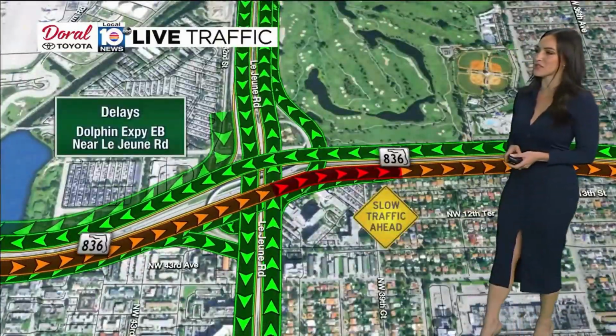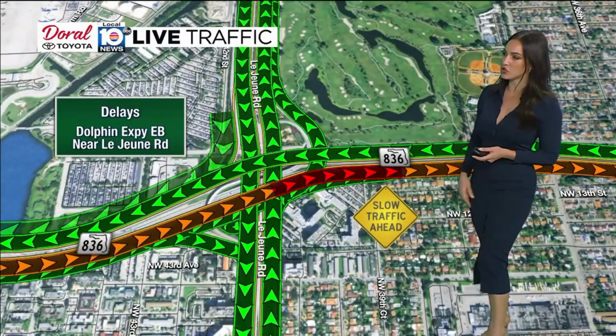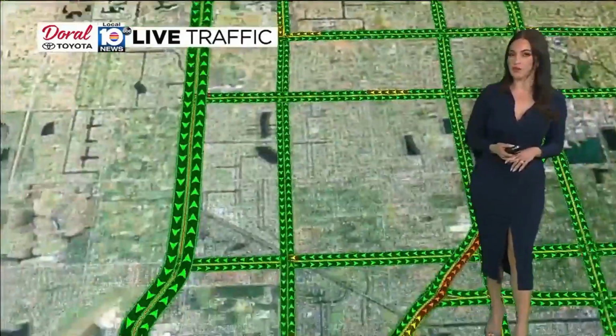Some areas we're seeing some delays. Dolphin Expressway going eastbound near Lejeune Road. Speeds here coming in as slowly as 16 miles per hour. So you know the drill. If this is part of your commute, definitely get out the door a little earlier.